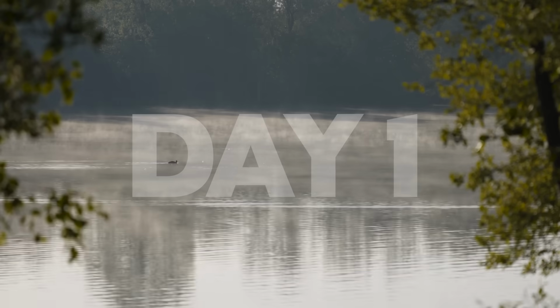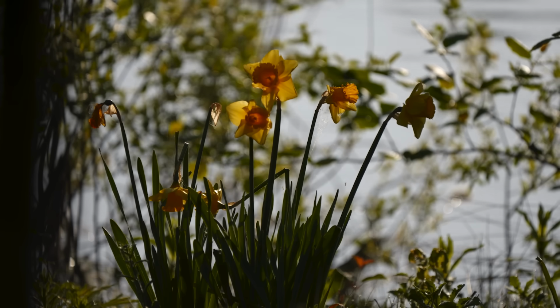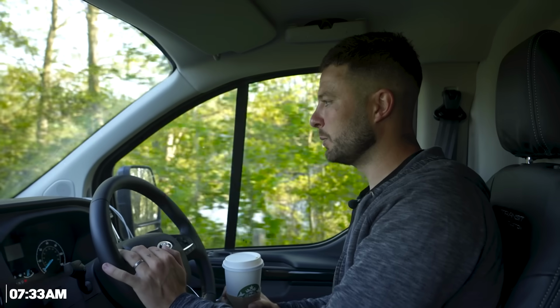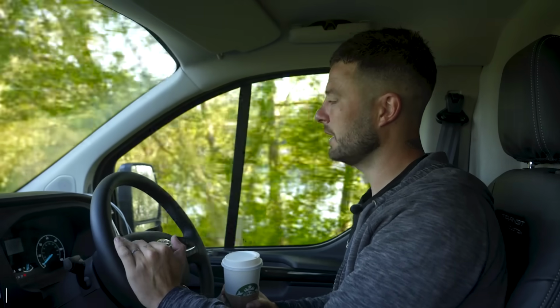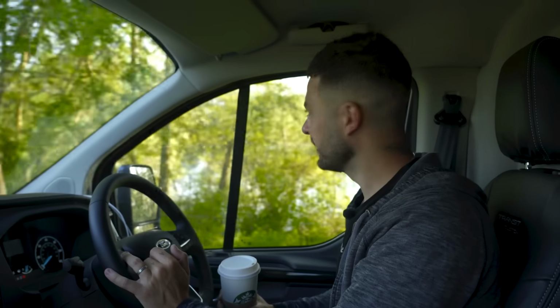The day is finally here, and I cannot describe quite how good it feels. I've already mentioned it, but it's been a bit of a process to get to this stage, but we are fishing today, the camera's in position, and as far as I'm concerned, everything is rocking and ready to go.